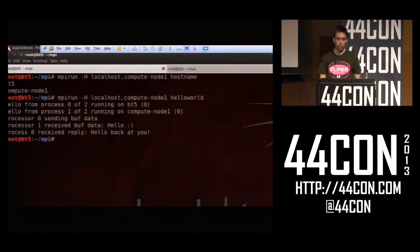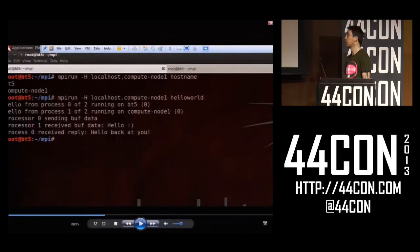So moving slightly on from that, if I was to run an actual MPI-enabled application, in this case, this is a simple hello world application that I wrote. The two processes will send data between one another. They basically say hello to one another, and then the output you're seeing there, depending on which line it is, is coming back from either localhost or the compute node. And so that's your kind of normal case of running something like this, what you would see.